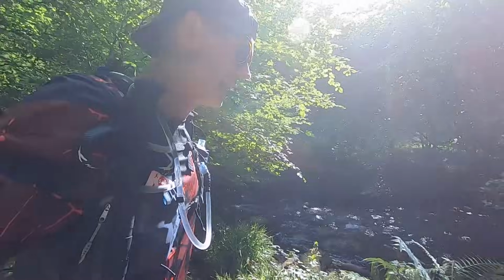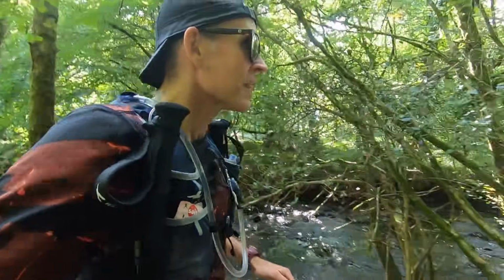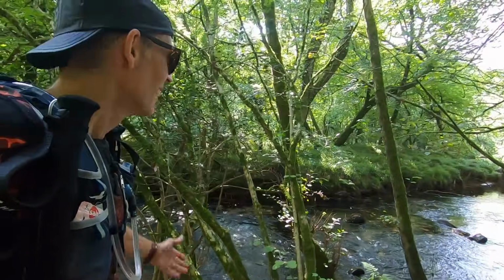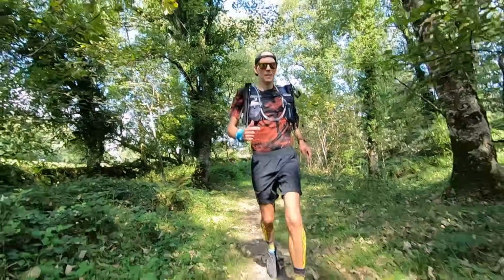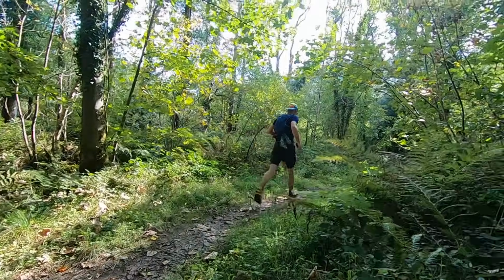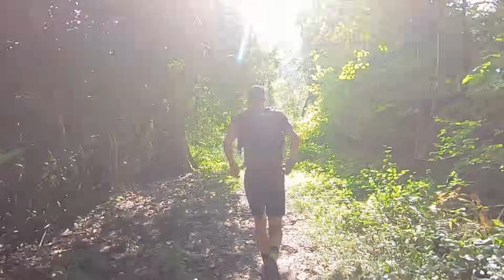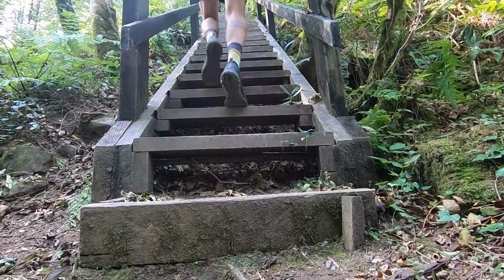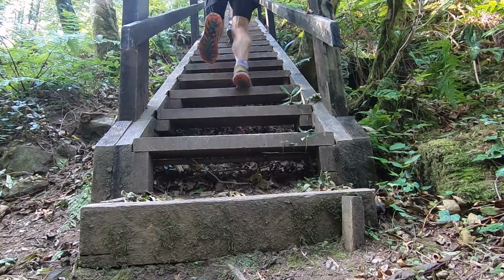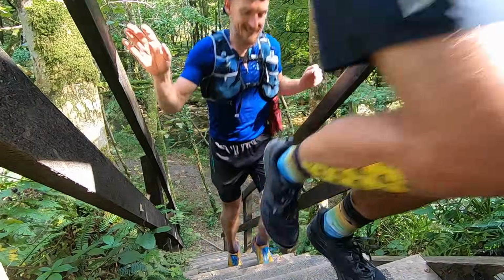Marathon check-in, and this is what I was saying about how varied this route is. We just dropped into the woods, stunning woods, following this little stream. We got a nice bit of shade. It's definitely getting warm out there. We've got some funky steps to go up, but this is beautiful running, man. Such a great route, such a mix of terrain.